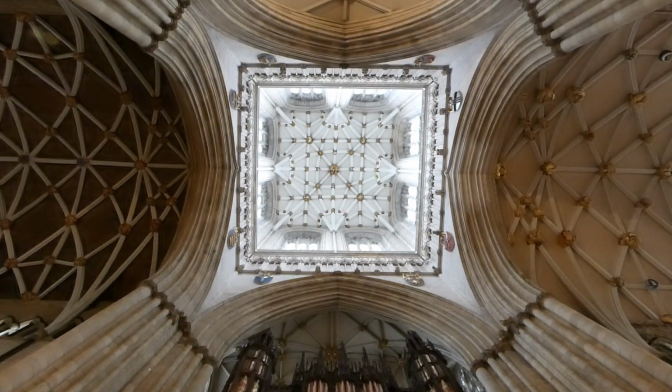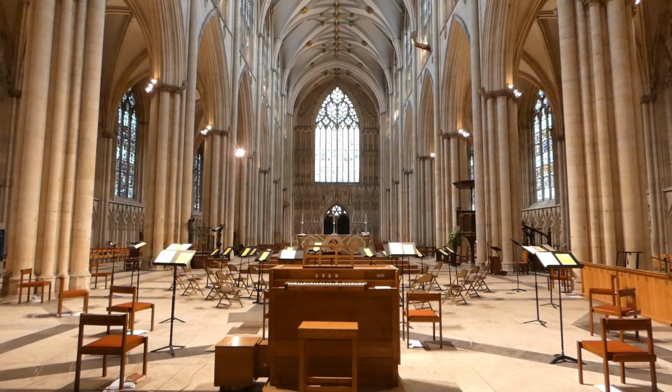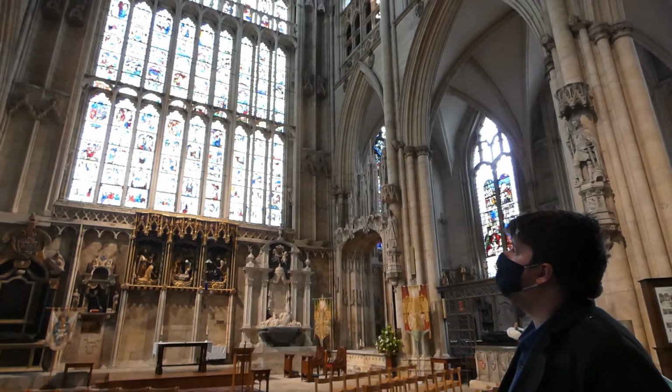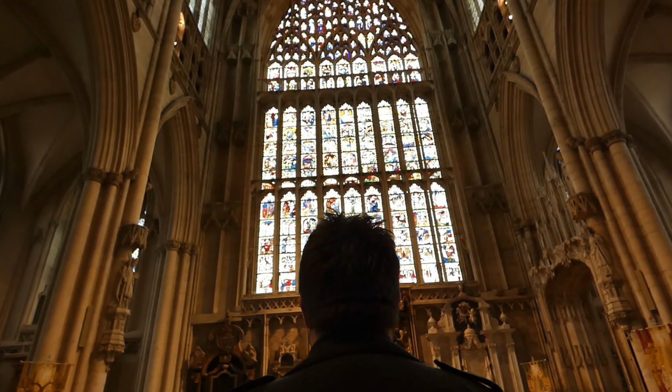It took over 200 years to complete, and it's easy to see why. At the east end of the Minster, in the Ladies' Chapel, there is the largest medieval stained glass window in the world, with over 100,000 pieces of glass.